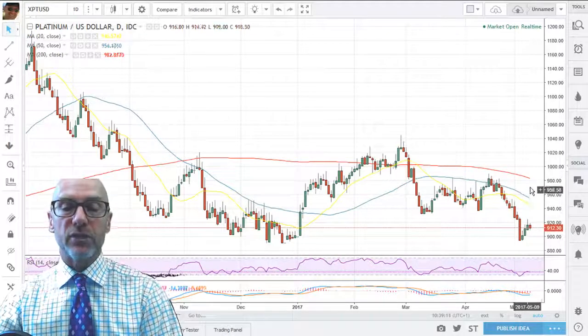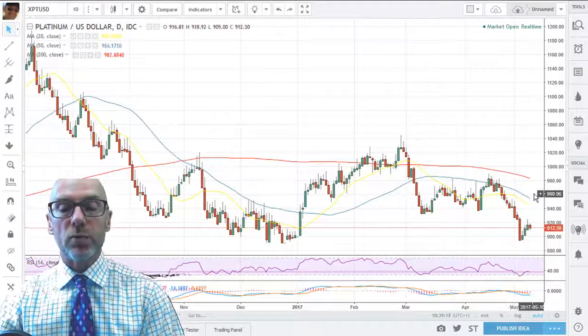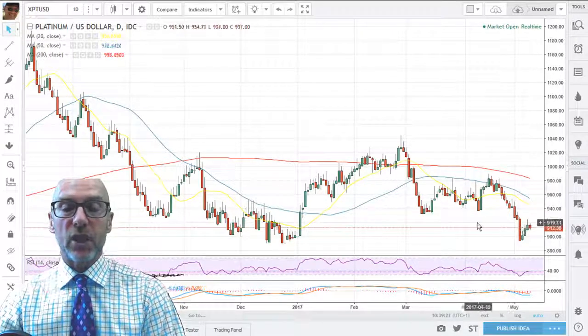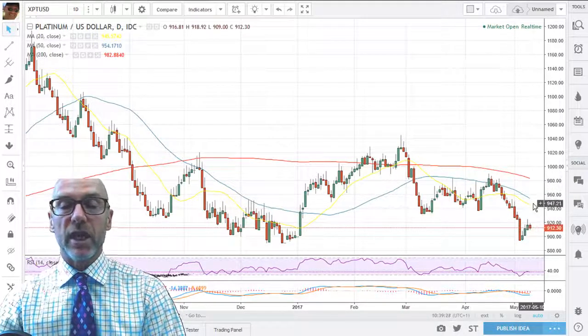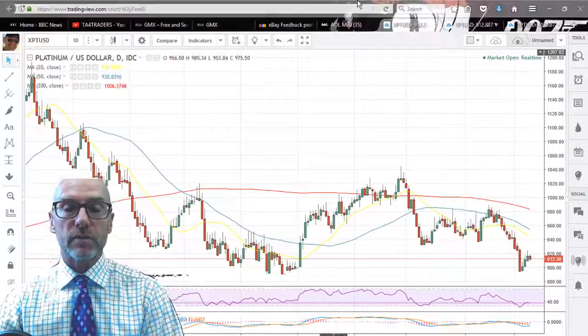All the moving averages that I monitor, the 20, 50, 200, are moving down. Any rally will be short-lived. It's going into resistance. It's going to find the resistance from these downtrending moving averages, and they're going to push this down. We are going to see a test of these supports.